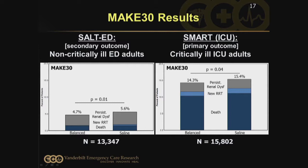In the ED trial, we see that 4.7% of patients hit the MAKE-30 outcome with balanced crystalloids, compared to 5.6% of those that receive saline. In the ICU SMART trial, similarly, there was approximately a 1% absolute difference between groups favoring balanced crystalloids, with the incidence of MAKE-30 at 14.3 in the balanced group and 15.4 in the saline group.